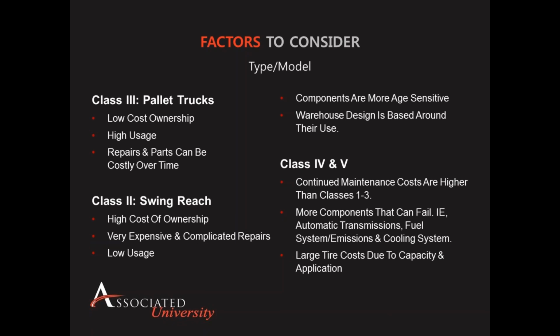Lastly, as an outlier, is class 4 and 5, very similar trucks. One is cushion IC and the other is pneumatic. Those are both heavier duty pieces of equipment. The costs are higher in their maintenance just because they have more systems such as transmissions, fuel system, emissions, and cooling. And as a result, those components fail and those repairs will be greater over the life of the truck. In addition to that are just higher costs that go along with the environment they work. So this additionally can impact some of the costs as it relates to the age of the truck.